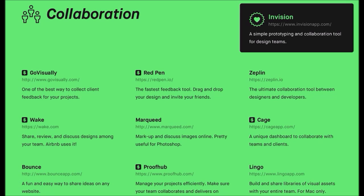We got cageapp.com, a unique dashboard, actually, to collaborate with teams and clients. So if you want to collaborate with a team and client, the client wants to say, I want to talk to your team so that they are on the same page, or you decide, let's talk to the team and make sure the work is distributed as per the requirements, the target is met, the time period is met, the launch date is met, things like that. The client is finicky, they want to make sure perfection is achieved. So yeah, this one is for you, cageapp.com.